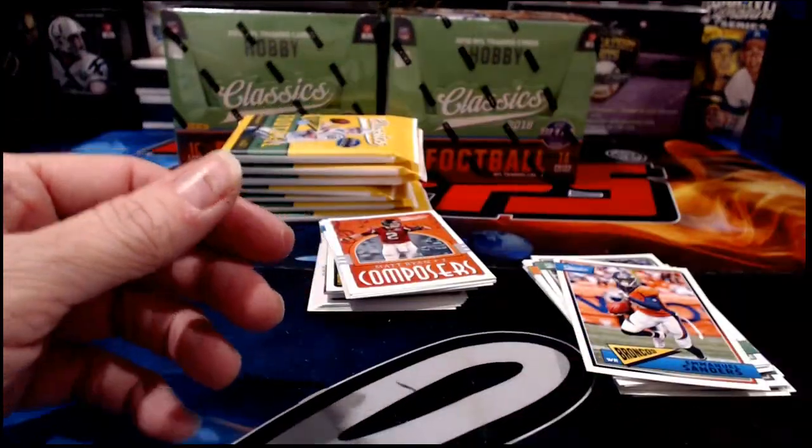Numbered to 299, Ryan Tannehill, red back, Dolphins.